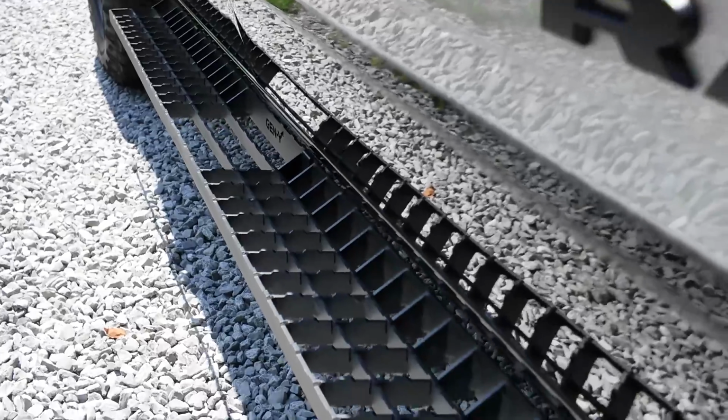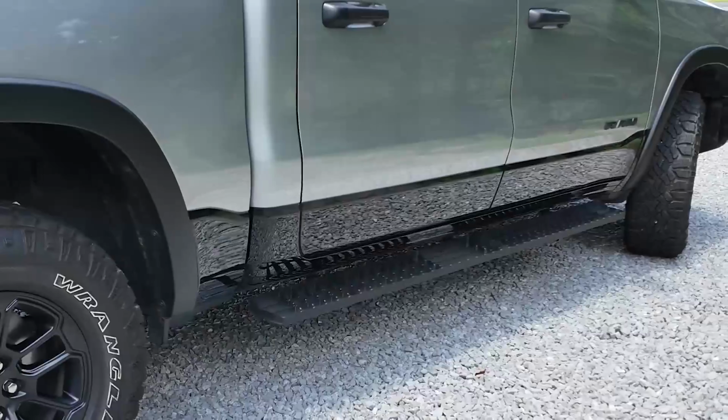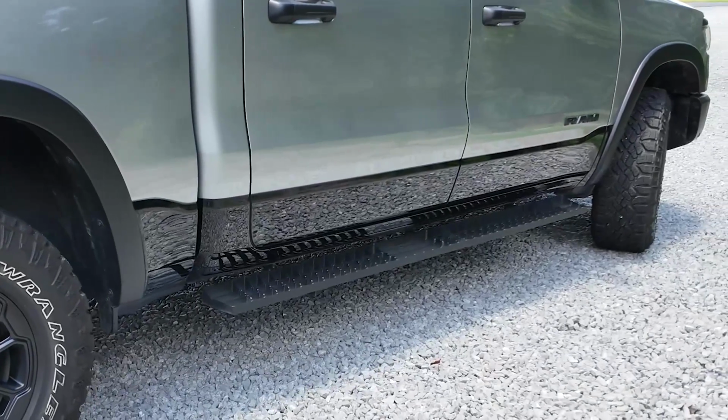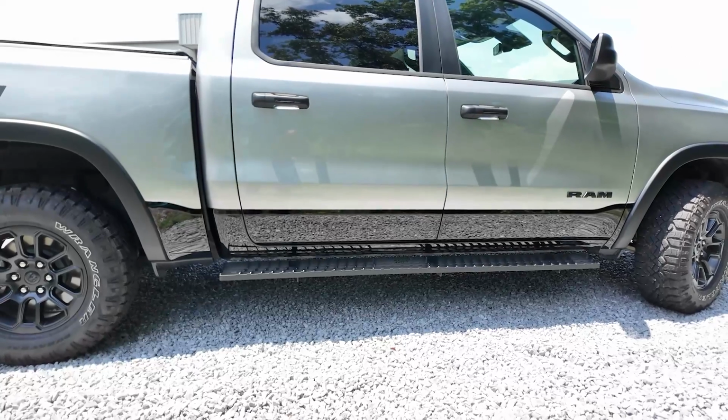And don't worry about scratches or rust. These boards are coated in a durable black powder coat, so they don't get scuffed, they do the scuffing. Oh yeah, these things are as rugged in looks as they are in performance.